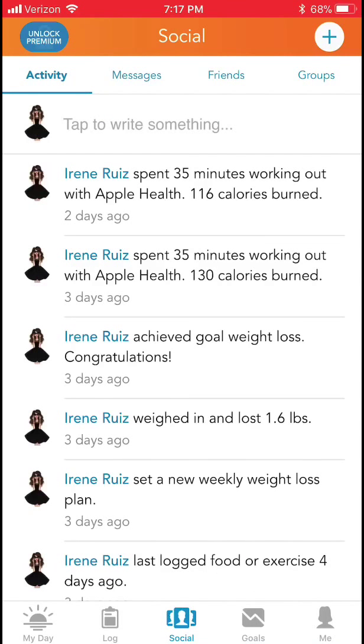And so like I said, here's the social aspect, and it just kind of gives me a breakdown of the activity that I'm doing, if I exercised, if I lost weight, if I gained weight.